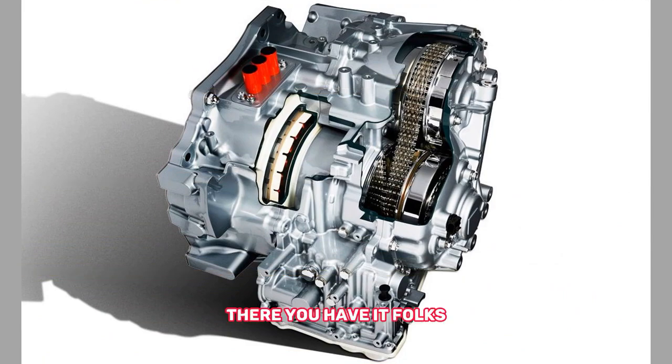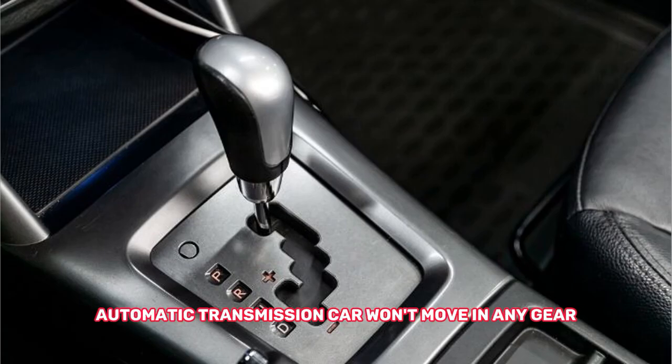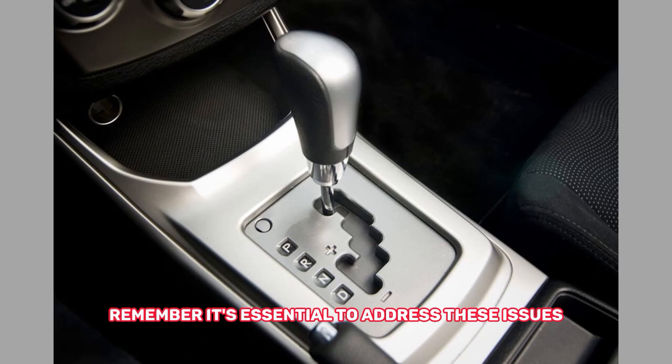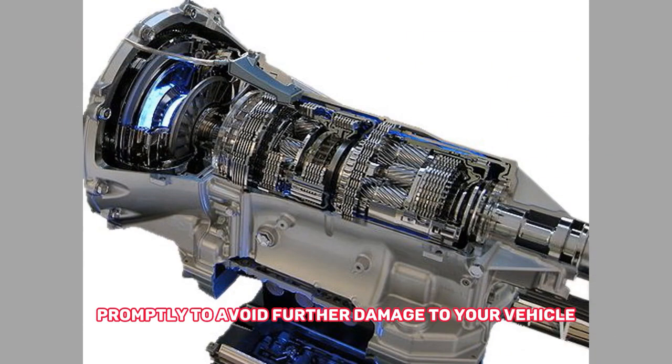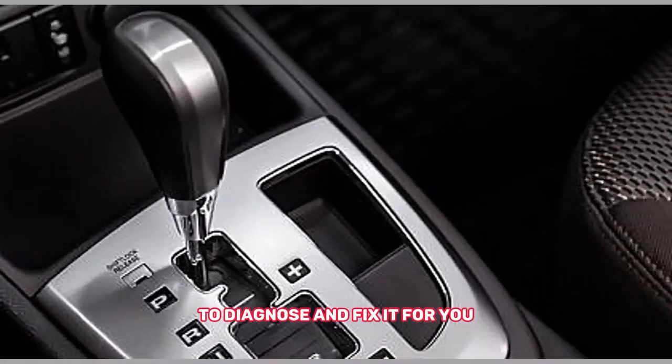There you have it, folks. We've explored some common causes behind why your automatic transmission car won't move in any gear. Remember, it's essential to address these issues promptly to avoid further damage to your vehicle. If you're unable to diagnose or fix the issue, always consult a professional mechanic to diagnose and fix it for you.